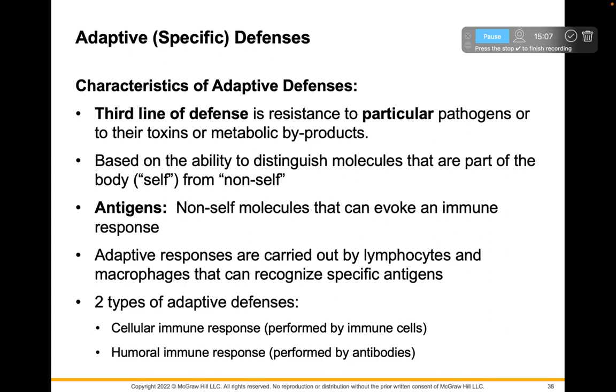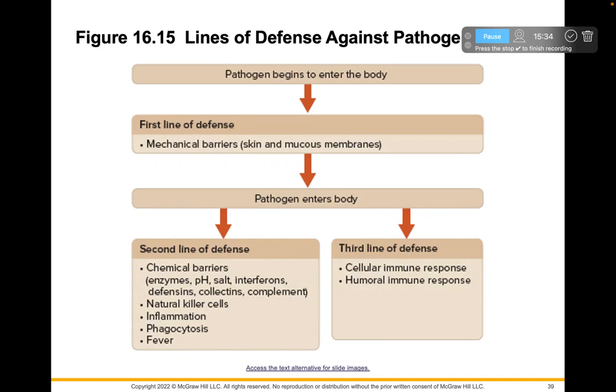And so, if you need a way to remember this, I think of humoral as funny. And so, in humoral immune response, there's nothing being killed here. It's antibodies being formed, but nothing's being destroyed. Where the cell immune response, that's where the cell is being destroyed. And so, that helped me when I was studying anatomy and immunology.